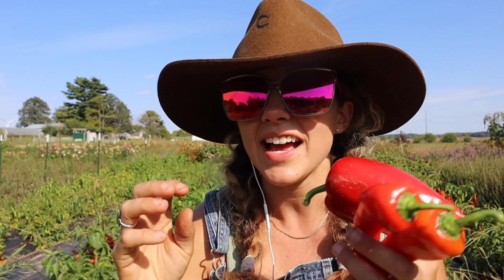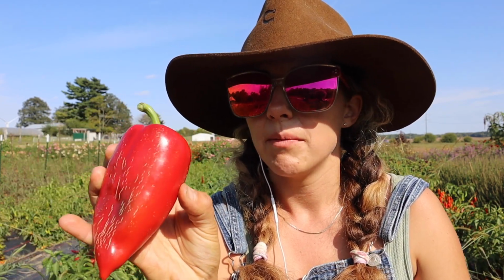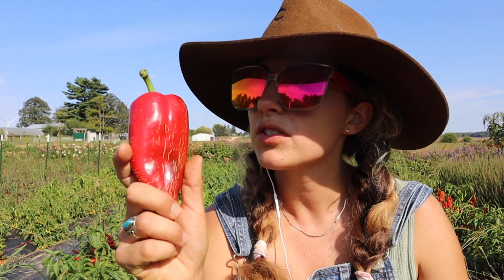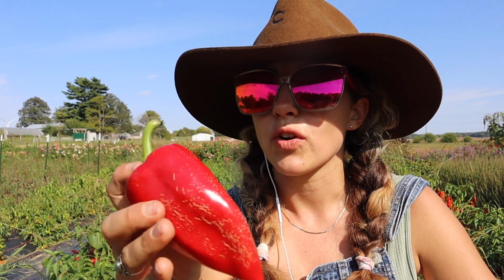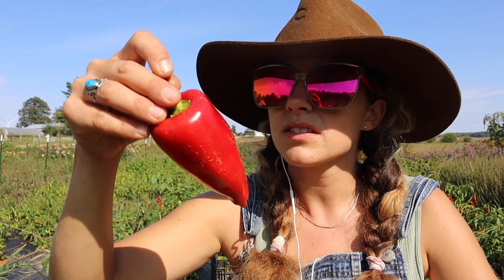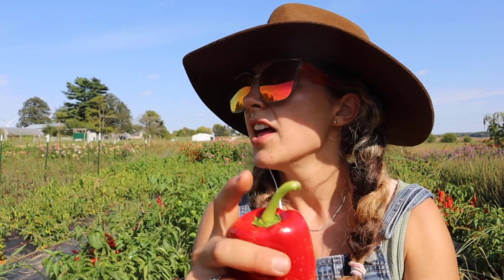Okay, and then the last one that I'm going to tell you about today that I've been loving, and this also would be a really good roasting pepper. Almost as productive as the red Marconi, but not quite, is this Ajvarsky pepper. It can get a little bigger than this. This is on the smaller side, but it's this long pointy guy. Really good for roasted red peppers. I've been stuffing these. We've been eating peppers in literally everything because they're coming out of my ears.